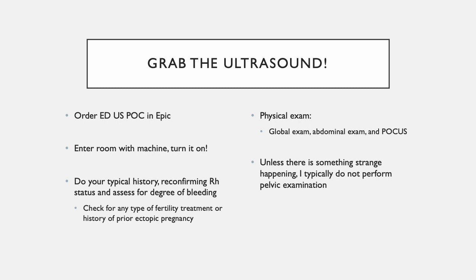as this will make them high risk for ectopic or heterotopic pregnancy. I do my physical exam, and as I'm doing my physical exam, I typically pull out the ultrasound machine and combine this into my physical exam. And unless there's something really strange happening, I typically don't perform a pelvic examination.